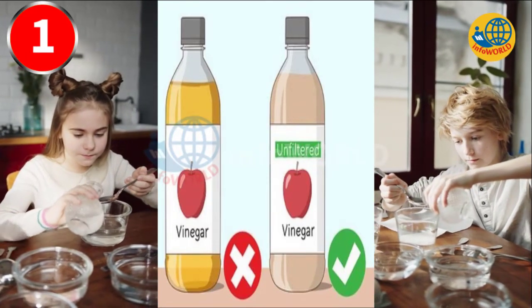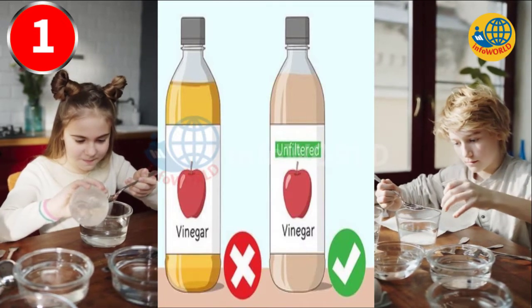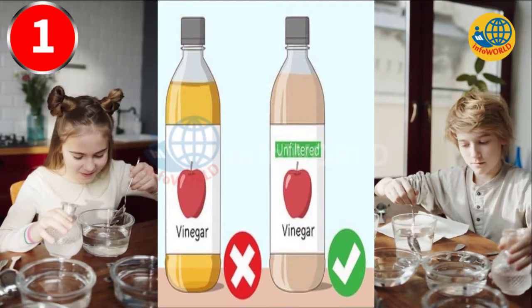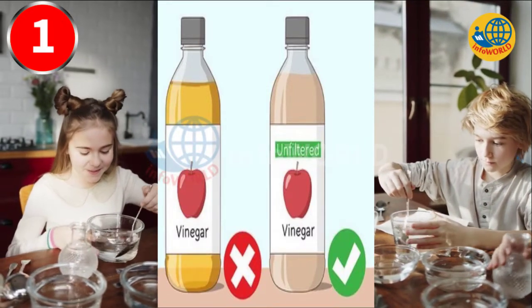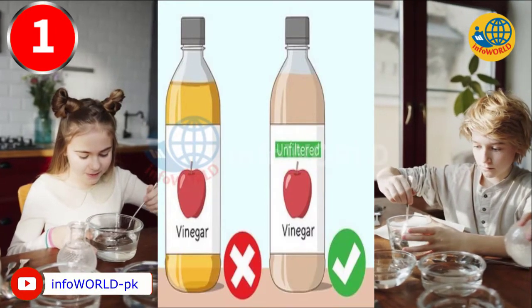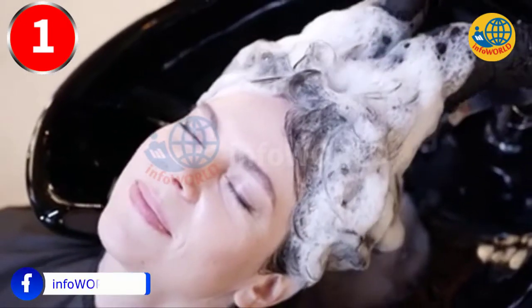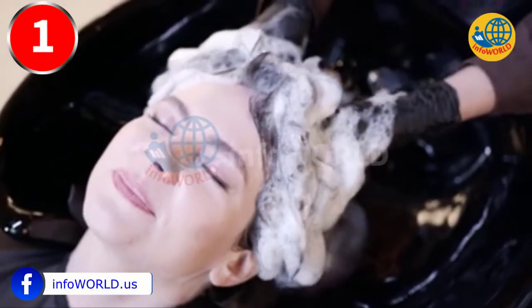Number 1. Apple cider vinegar for hair growth. Wash your hair with apple cider vinegar after using shampoo, and before rinsing your hair, wait for 3 to 5 minutes. After washing, your hair will be glossy and silky. Also, vinegar provides natural protection from bacteria and fungus, which is one of the main reasons for dull hair. If you have dull, oily, dandruff hair, then you can use vinegar to boost your hair health.